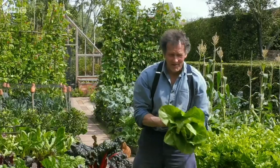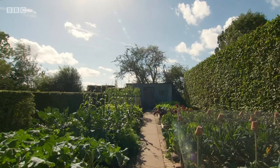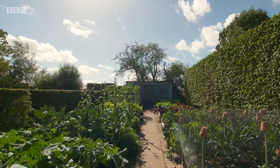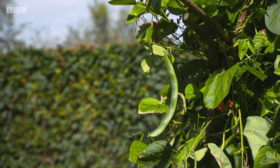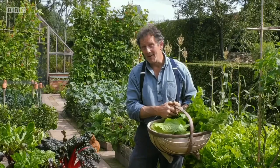And the brilliant thing about September is that this is the month of harvest. This is the month when all that work in the vegetable garden really pays off better than any other time of year. But that's all we've got time for today.